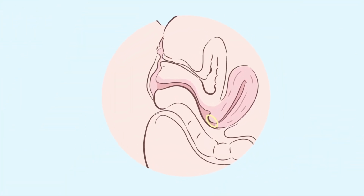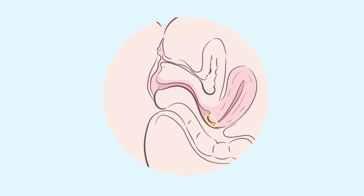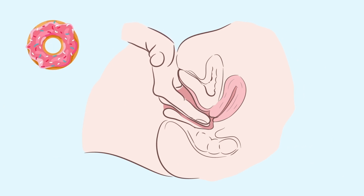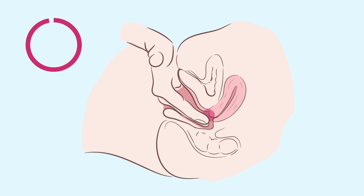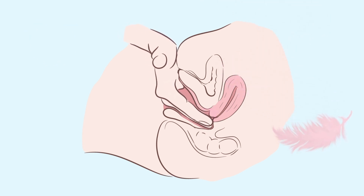The cervix is located at the end of the vaginal canal and acts like a gate leading to the uterus. You can find it by reaching a finger deep inside the vagina and feeling around for a donut-shaped structure. Cervical play is about stimulating the sensitive area rather than prodding it. It's important to handle this with the right sensual techniques to avoid discomfort.